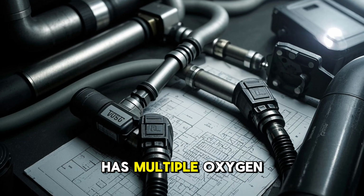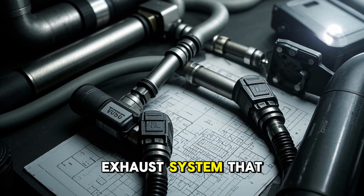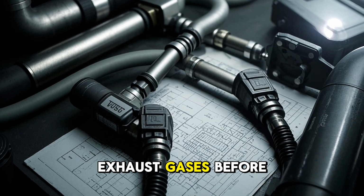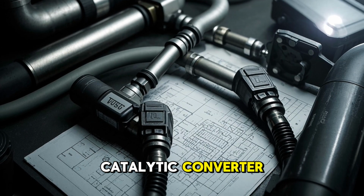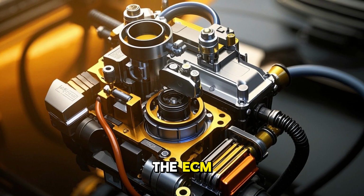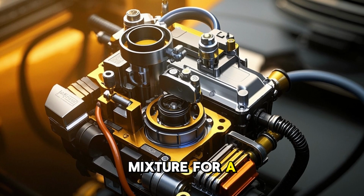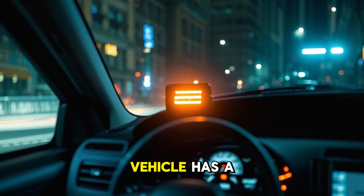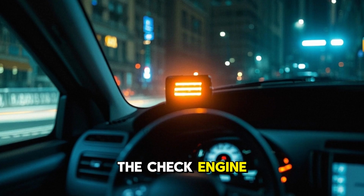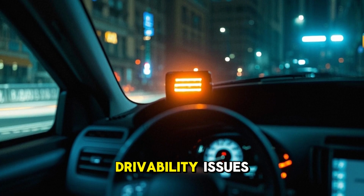Well, your vehicle has multiple oxygen sensors in its exhaust system that monitor how much oxygen is in the exhaust gases before and after the catalytic converter. This helps the engine control module, also known as the ECM, adjust the air-fuel mixture for a more efficient burn. So, if your vehicle has a problem with any of these sensors, it will trigger the check engine light and cause a variety of drivability issues.